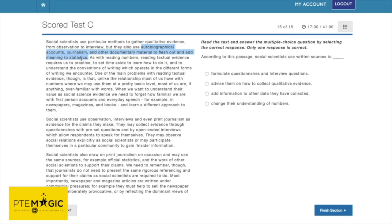Okay, what do they do to flesh out and add meaning to statistics? The first option is formulate questionnaire and interview questions, advise them on how to collect qualitative evidence, add information to other data they have collected, and change the understanding of numbers. So the third option is kind of similar to the sentence that we found before. So we'll have to go with the third option.